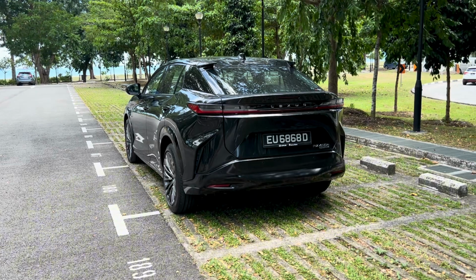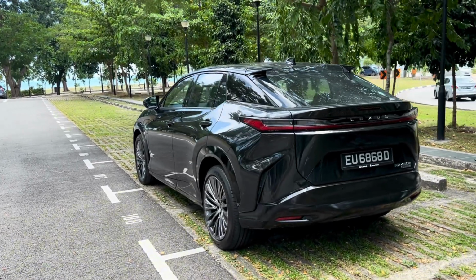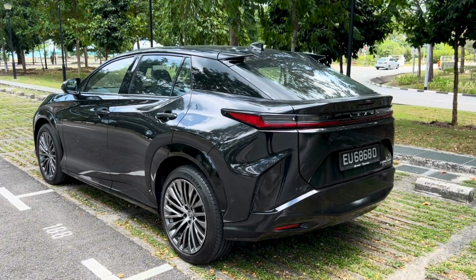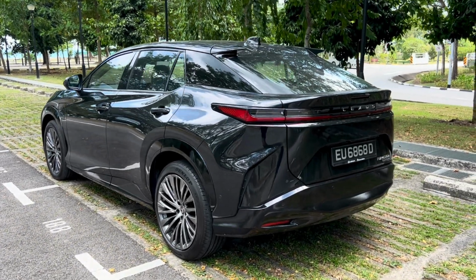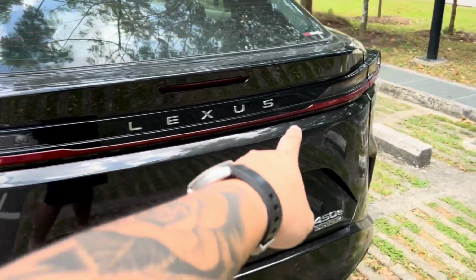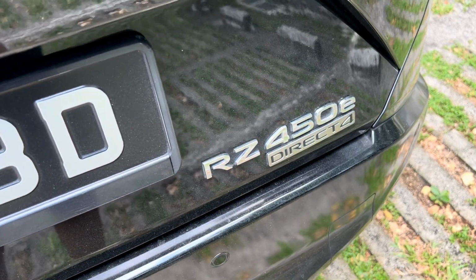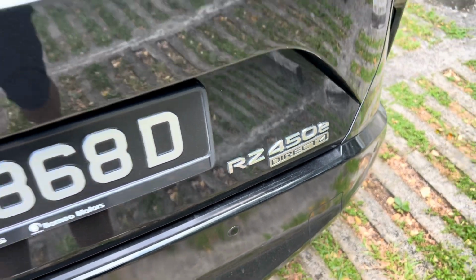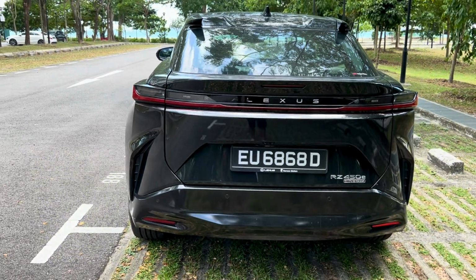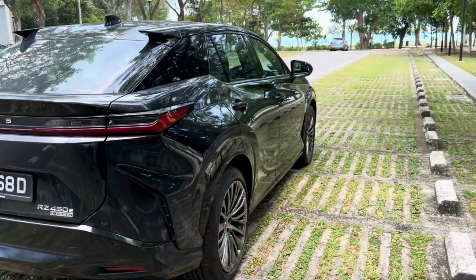Not the best looking Lexus out there probably. In fact, we just reviewed the Lexus LBX, which is the baby crossover, and I think that might be the best looking Lexus to date. But as you can see here, you've got a full light bar at the back, and of course here you have the RZ450e emblem along with the word Direct4, which alludes to the fact that the Lexus RZ is all-wheel drive, so dual electric motors, one on each axle.